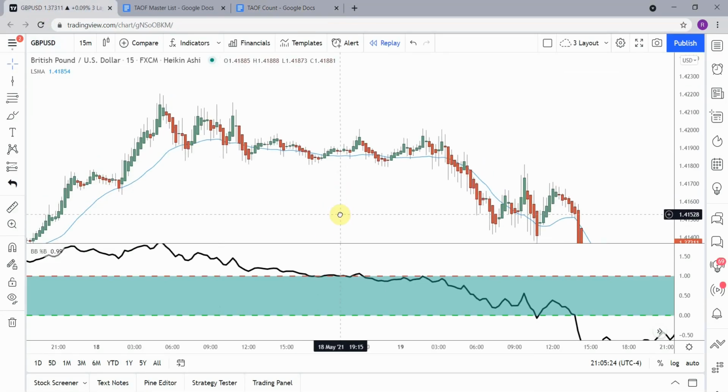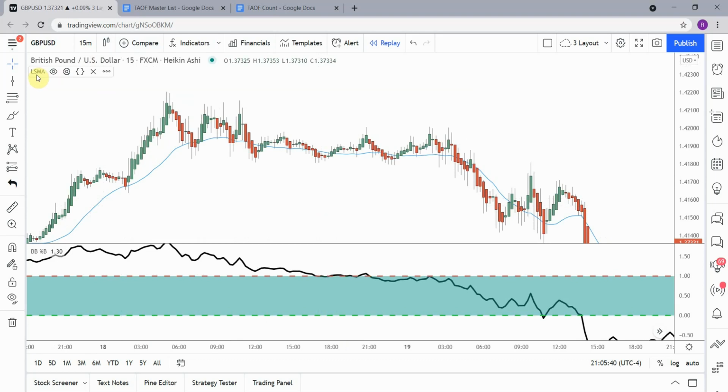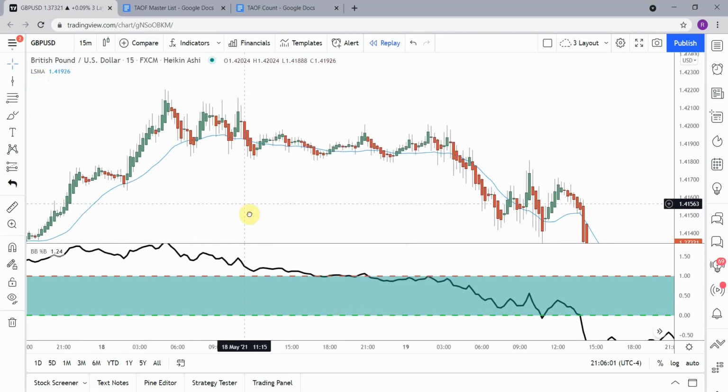Alright, so today we are testing a 15-minute trading strategy. We have 2 indicators that we're using, and we have changed the candles to the Heikin Ashi, the standard Heikin Ashi candles. One of the indicators that we are using is the least squares moving average. I'll put links to both these indicators down below. You can see here that the input on the least squares moving average was indicator time frame same as chart, length 20, offset of 8, and the source is low.